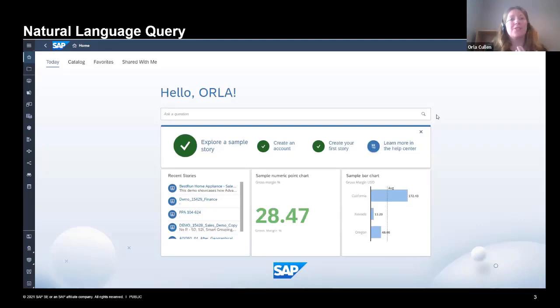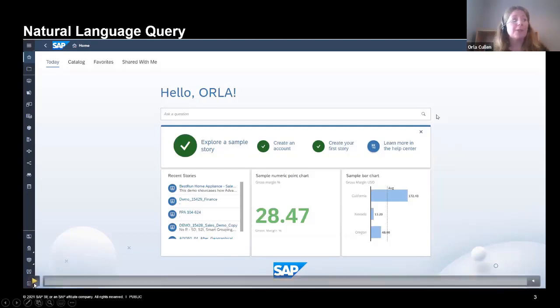So I think Wayne touched upon four key aspects of what we talk about when we talk about augmented analytics. I want to step through them one by one, relating them back to what we actually have in SAP Analytics Cloud. The very first one that was mentioned was natural language query.